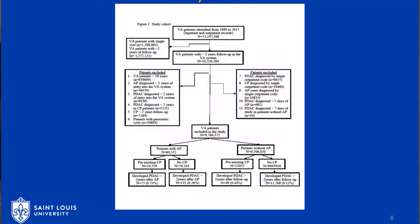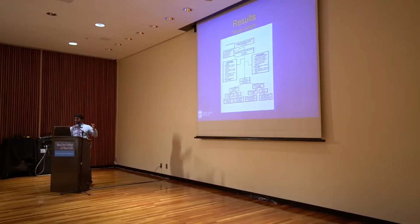This slide is a little busy. Initially I started with 13 million patients. After I excluded the patients who had a single visit and less than 2 years of follow-up, it came down to 11 million or 10 million odd. After I excluded the patients with pre-existing pancreatic cancer, and then the patients less than 18 years old, I came up with a total population of about 9 million. In that, about 40,000 cases were acute pancreatitis and the rest were the controls.